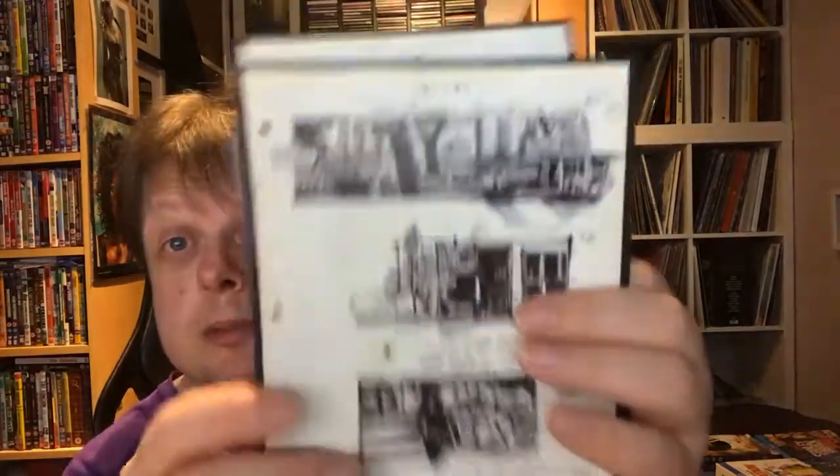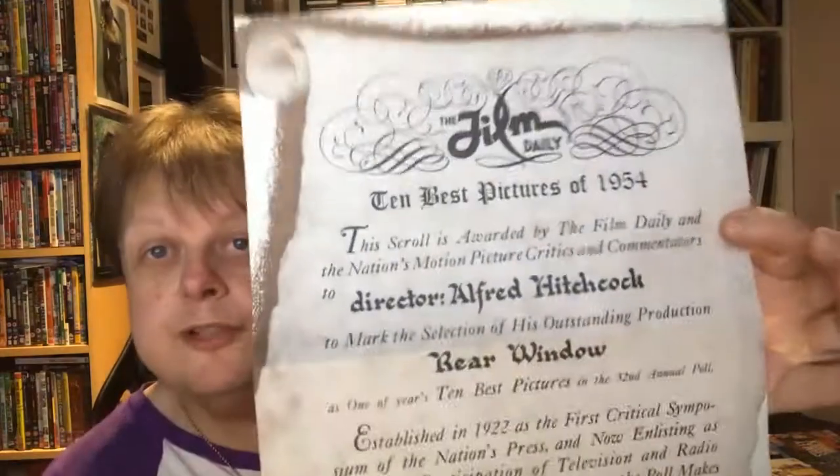And then it's also got a nice little wallet, and inside we have storyboards for, I'm not sure, I can't remember what those are storyboards for, but storyboards for something. Copy of the scroll that was awarded to Alfred Hitchcock for Rear Window. Some replica letters. Booklet, the most important thing.